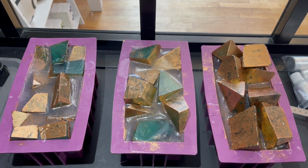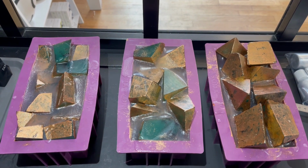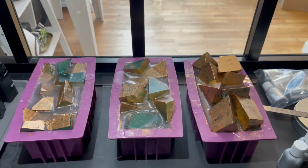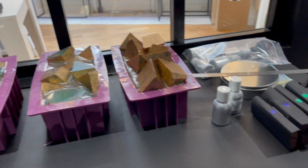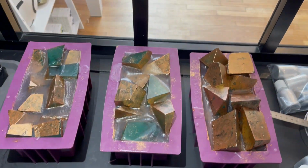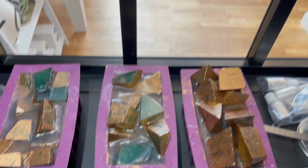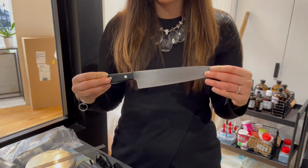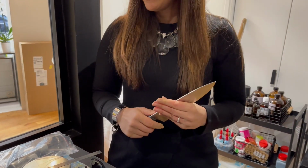So these look like gold. I just made these yesterday. The concept is that I work in different steps of production. I first begin by creating what's called the green mold, to which I add some black pigments as well. This is all natural colors. And then I chop it up. This is the only thing that I use to cut my soap, a kitchen knife.